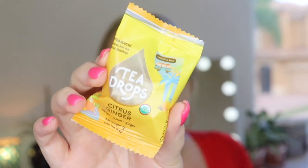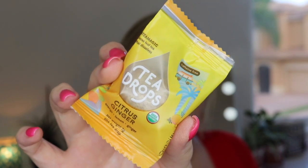These look different, so I want to grab this. This is citrus ginger tea drops, and this is a caffeine-free one. I've never used a tea drop before. I wonder if it's like those blossom ones, but there's four of them total of this kind, so let's learn more about it. On here it says it's USDA organic.